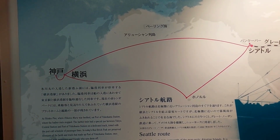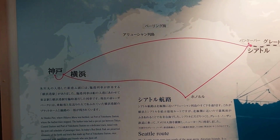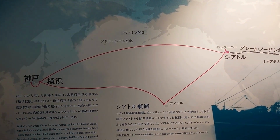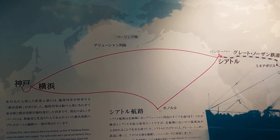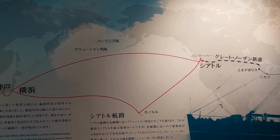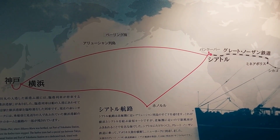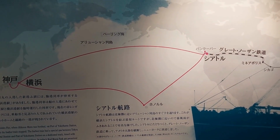Here we can see the route. So oftentimes the ship would start in Kobe and make a few stops along Japan until it got to Yokohama, where we are now. So that was sort of the start of the long leg. From Yokohama, they would sail north, passing not that far from the Aleutians, which is not a very nice place to sail if you've ever been on a ship. This is an area where a lot of ships have sunk because of bad weather. It would take about 13 days.